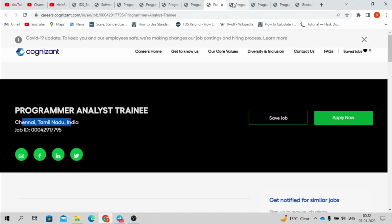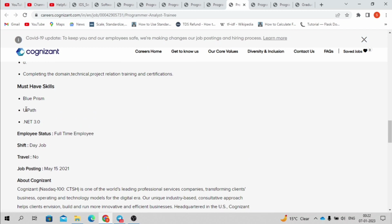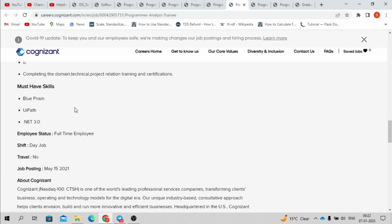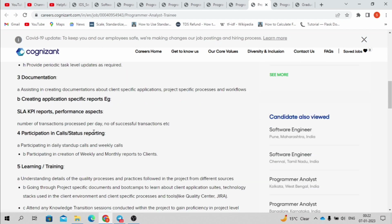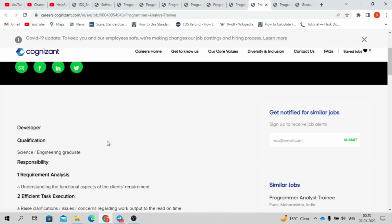Then coming to the seventh position, it is again for Bangalore. So let's check the skills. Yeah, Blue Prism, UiPath and .NET. So both are the same. One is for Chennai, and one is for the Bangalore location. Then coming to this one, this is for Pune, and I hope the skill is the same. Yeah, it is for the visual design elements and so on. So these are the various positions available.